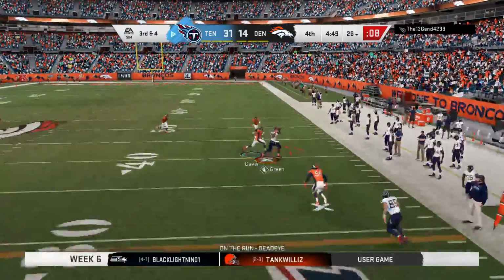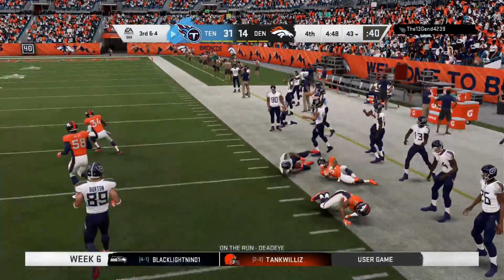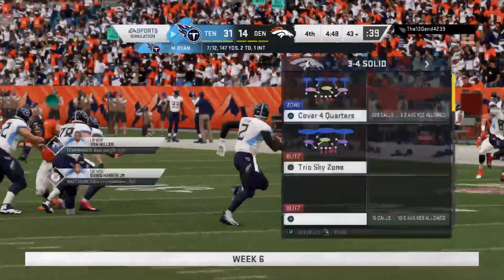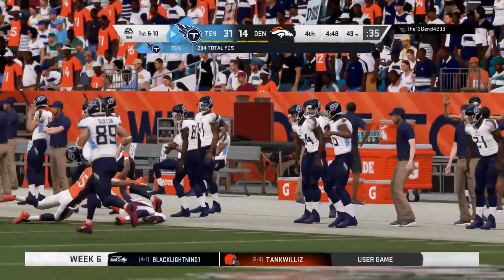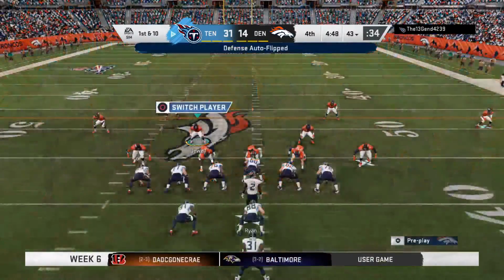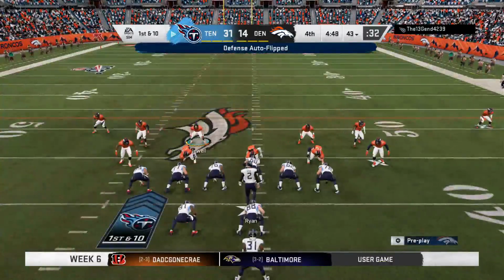Eluding the pressure right. He's got his man here. It's Green. 17 yards on that play for the Titans. They have the nice cushion. They just want to pour it on right now, still throwing the football.